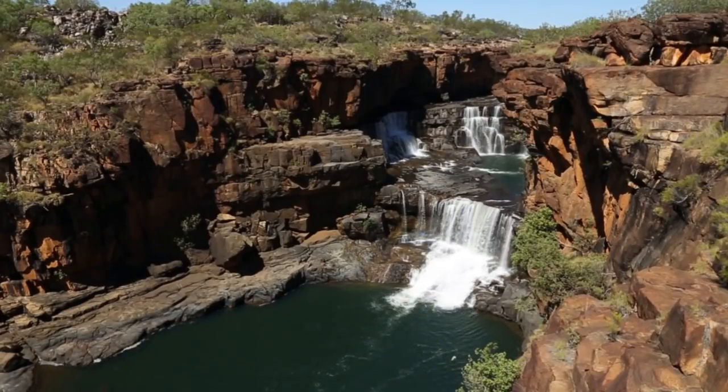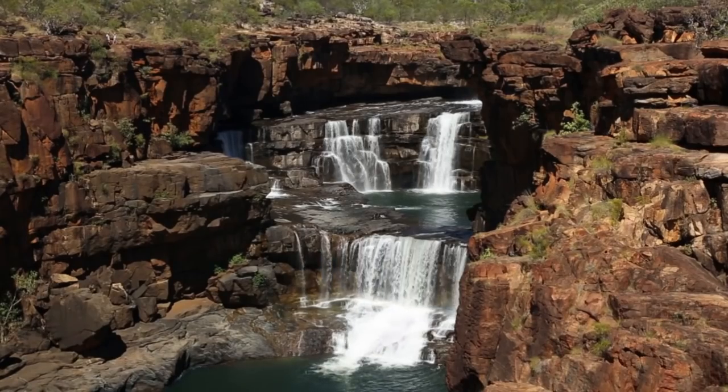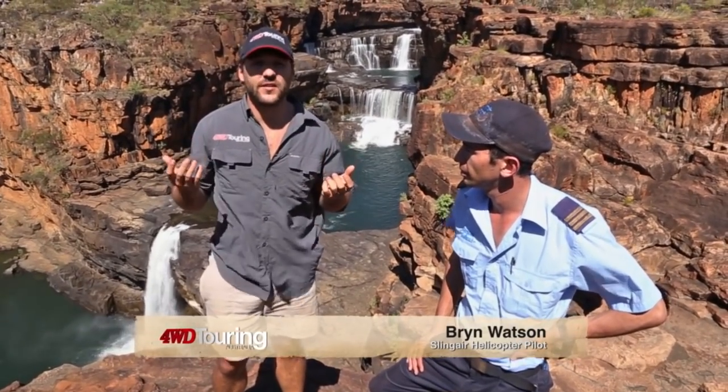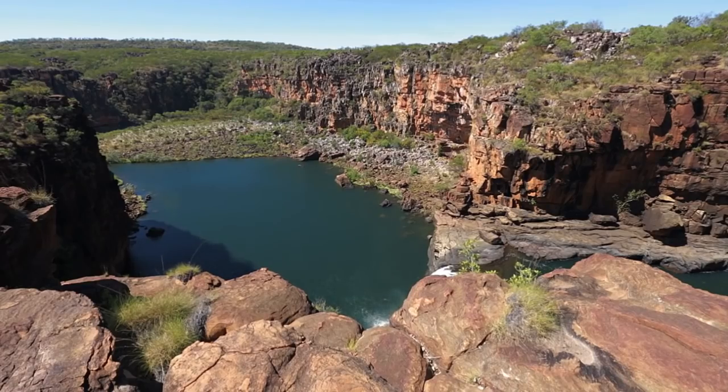I couldn't help but be a little bit jealous of our chopper pilot, Bryn Watson, who lives and works up here half the year. In the dreamtime, Mitchell Falls were created when the rainbow serpents came up out of the ground at the top of the falls, made their way down here, carving out this canyon, and they still live in the bottom pools here.